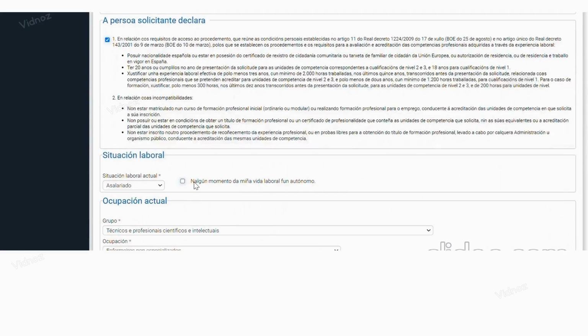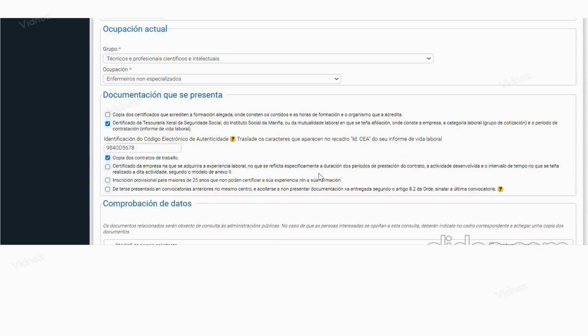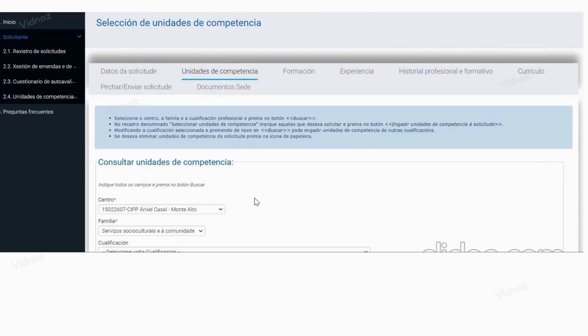With regard to the employment situation, you must indicate your current status and the duration in it. If your experience includes having worked as a freelancer, it is important to point this out. With regard to the documentation submitted, there is an option for those over 25 years of age who cannot certify their training or work experience. In this section, you must include all relevant documentation reflecting your situation, as well as any courses or diplomas you hold.